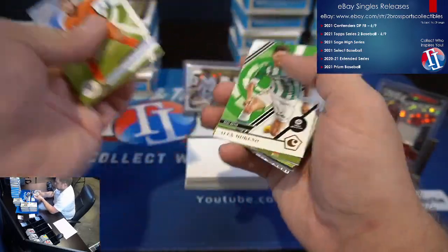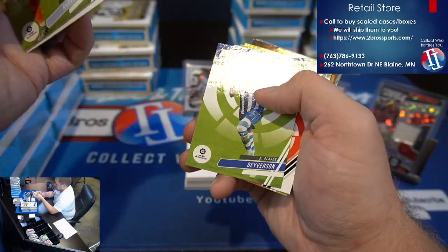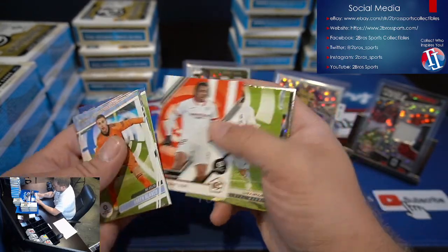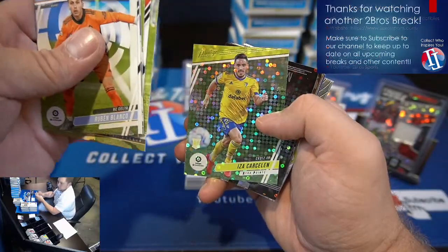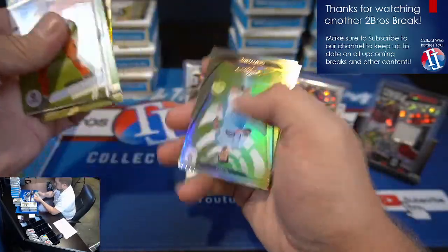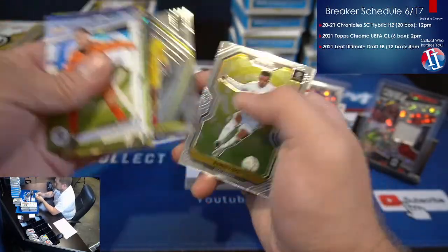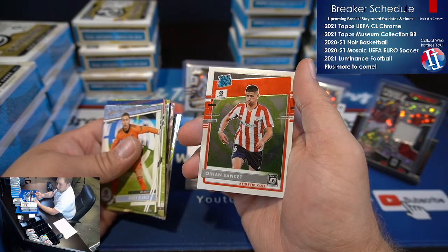Ruben Blanco, Alex Moreno, Marc-Andre Ter Stegen, Barcelona, Daverson Alves, Jules Koundé, Luka Modric, Paco Alcacer, Isa Carcelin, Haddadi, Rui Silva, Mina, Jose Campagna, Choco Lozano, Rodrigo, rated rookie, Sunset.